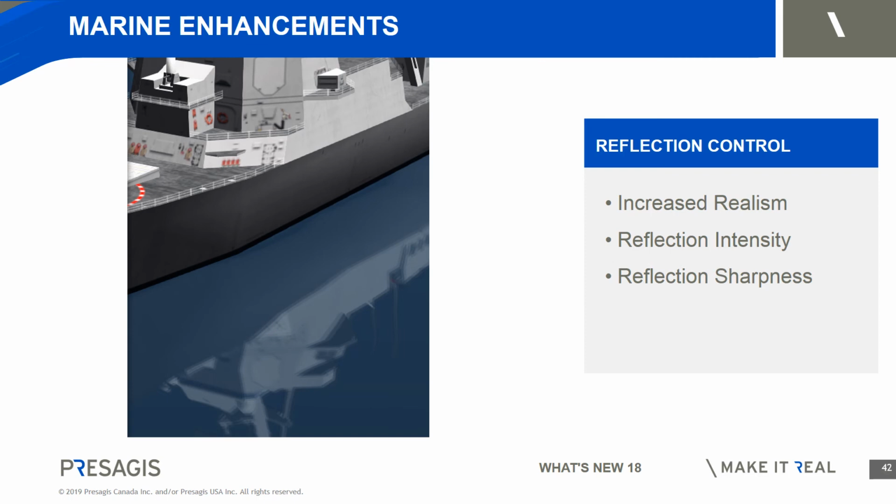In the same vein, some of you asked us for a way to control reflection intensity in the water, while others wanted a way to control its sharpness. In Vega Prime 18, we added the ability for you to adjust the behavior of water reflections to maximize realism.